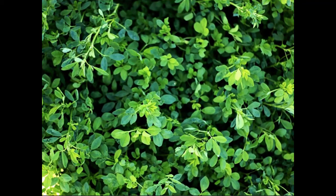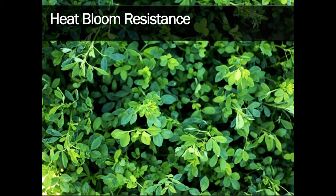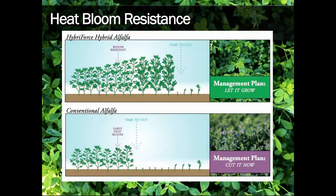Heat bloom. Plains producers use that phrase to describe the situation when alfalfa blooms prematurely as a result of intense summer heat. If heat-bloomed alfalfa does produce new foliage, it will be from the crown at or below the soil line of the plant, and any tonnage added will be at the expense of the next cutting. From a management standpoint, it means that it is time to swath. There is no advantage to delay.